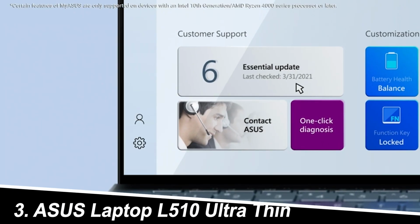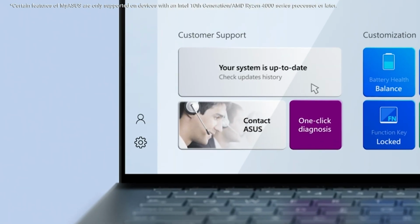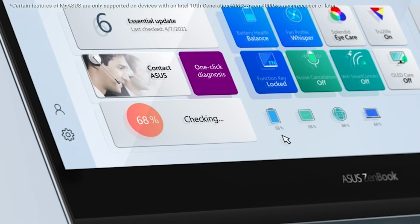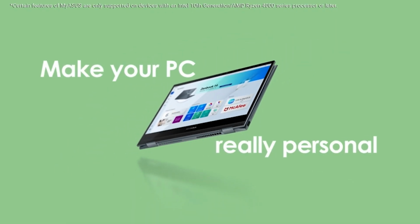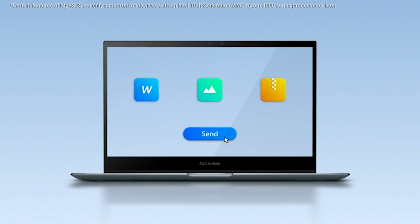Number 3. Asus Laptop L510. Specification: Intel Celeron N4020 processor, 4GB RAM, 128GB storage, 15.6 inches Full HD display. Experience: similar to the Lenovo Chromebook, the Asus L510 is held back by the Intel Celeron processor.